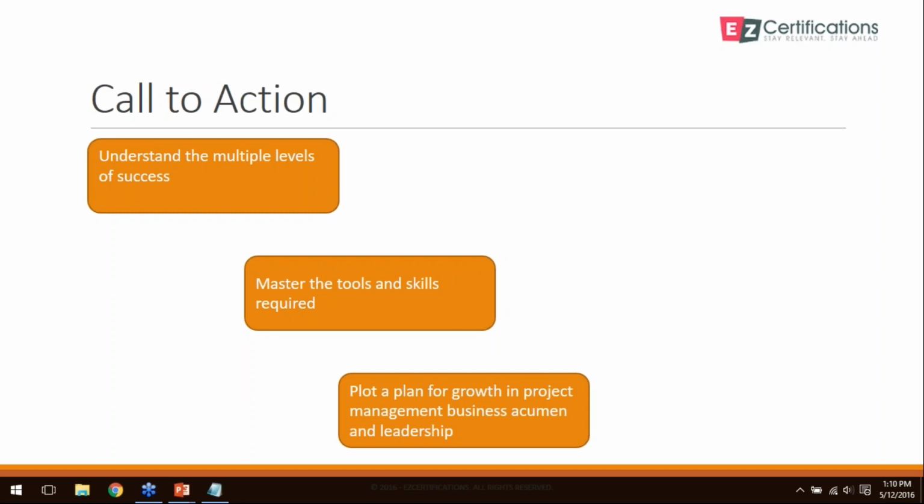And it's not just business acumen, it's not just leadership. It's understanding that you have control. Just like you have control over a project, you have control in your life. If you apply these skills and tools, not just in project management, but everywhere, you start understanding that you can make any strategy occur.